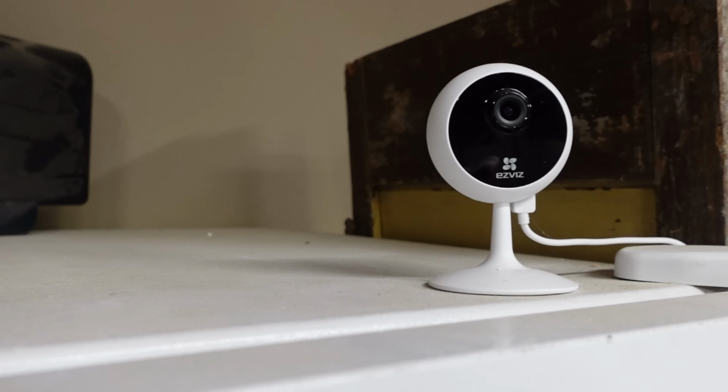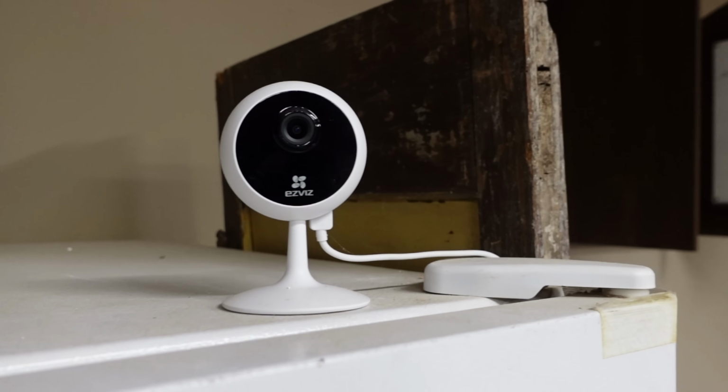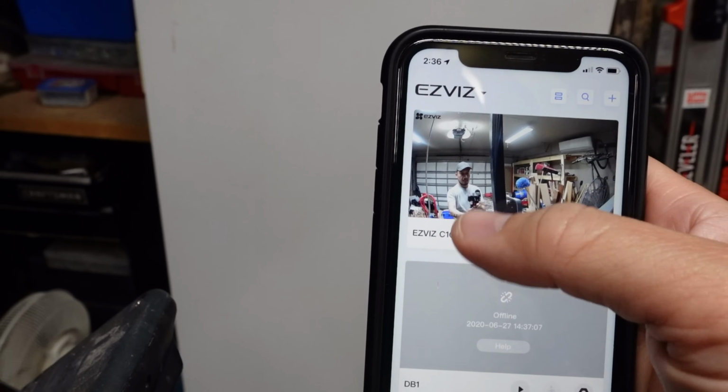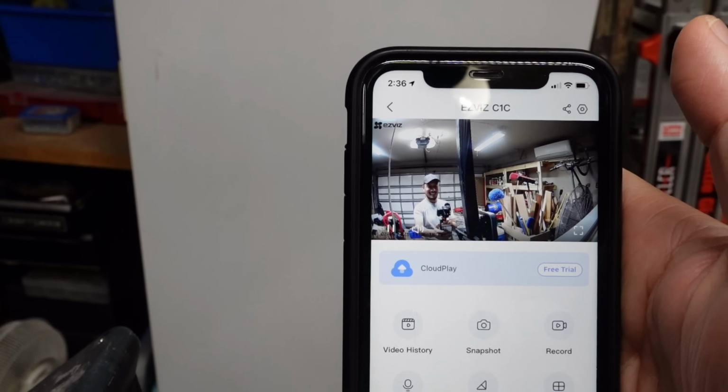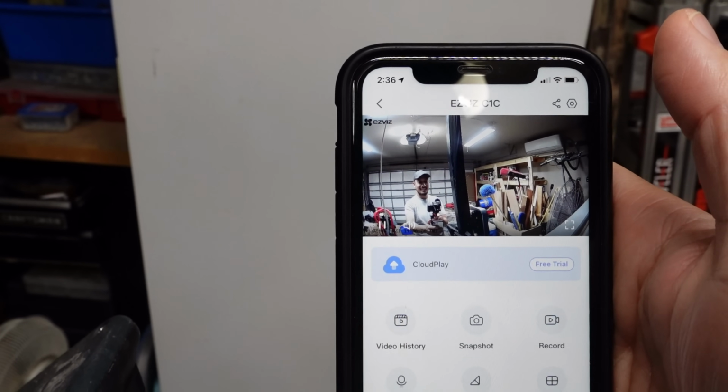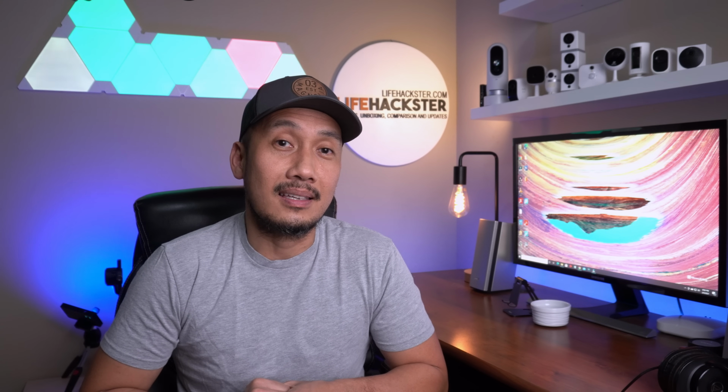And lastly, I have the EZVIZ C1C monitoring our garage, which has been working without any issues. And what I like about the EZVIZ, and the same with the Eufy app and the indoor cameras, is how fast it loads up the live view, and the camera barely has any latency.